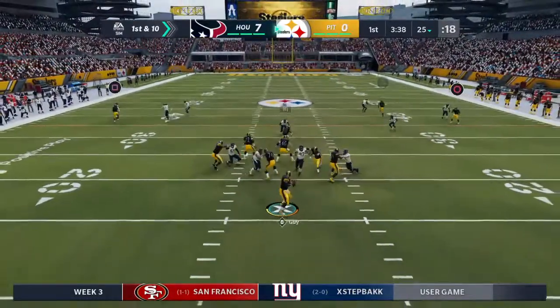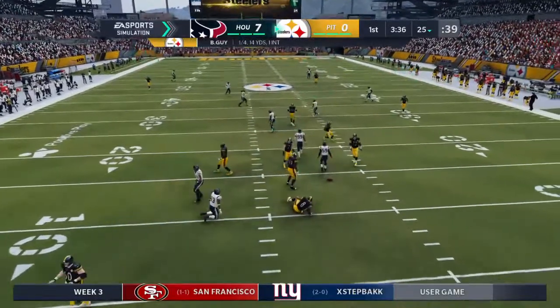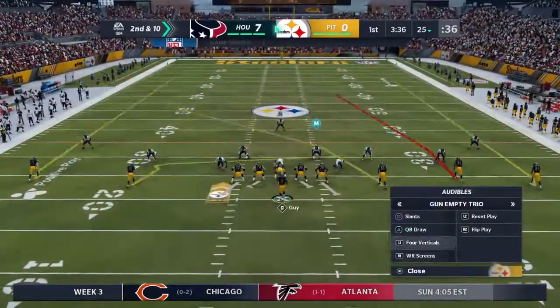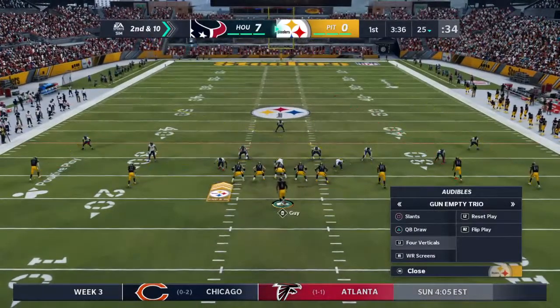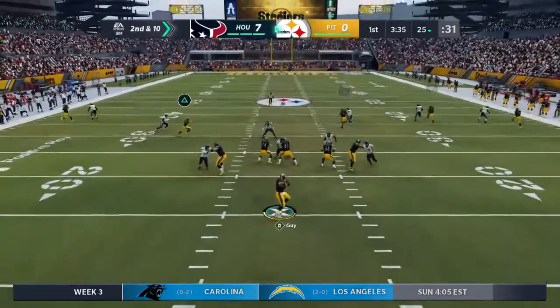Trying to shake off the interception from the last drive. He'll look to throw. And he takes a shot on the release as this will be incomplete. He was looking to get it to Parker again, and that'll bring up 2nd down. It's now an incomplete pass leads to 2nd and 10 from the 25.